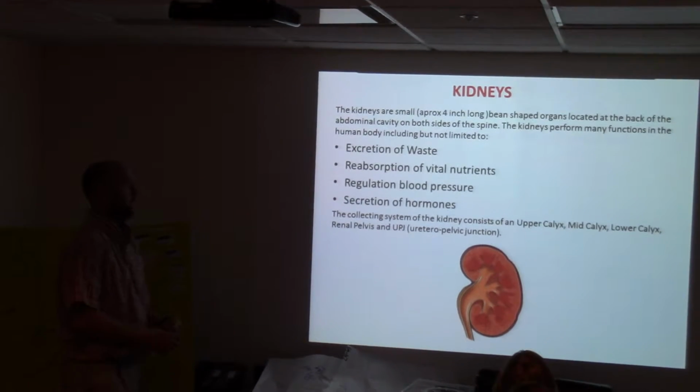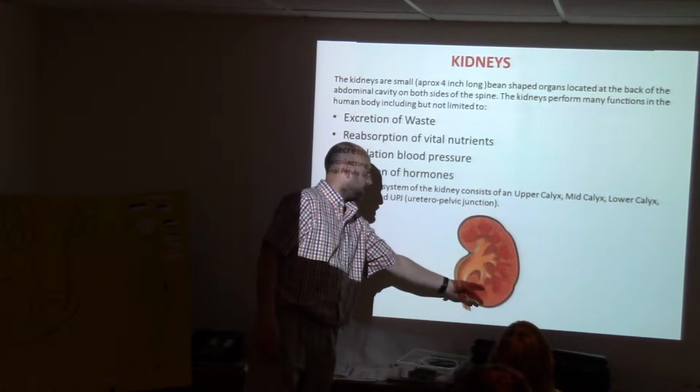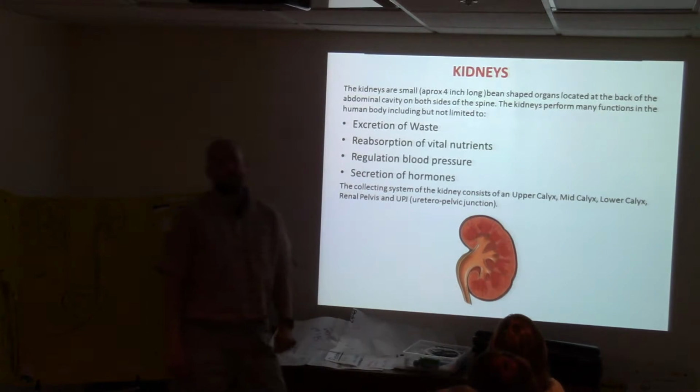The collecting system of the kidney: this is the upper pole or upper calyx, middle calyx, lower calyx. Where the urine comes into the kidney there, that's the UPJ, ureteropelvic junction.